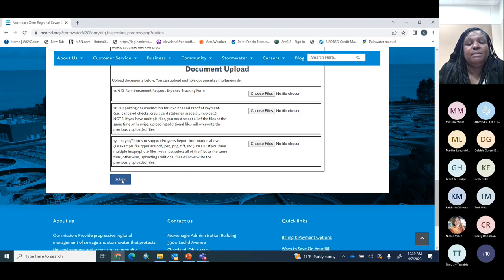Once you've completed that, you hit submit, and then an email goes out saying you submitted a reimbursement request. And then I get a notification the next day of the request, and then I start processing the request internally. It does go through a review process before we issue a reimbursement check. So make sure all your documentation is correct and everything is aligned with your request. If not, there might be some delays. Typically, a reimbursement takes, I say, give us about 10 business days to complete the reimbursement.